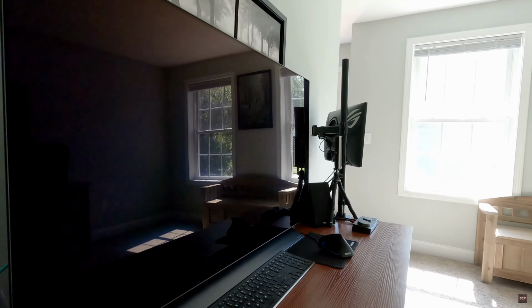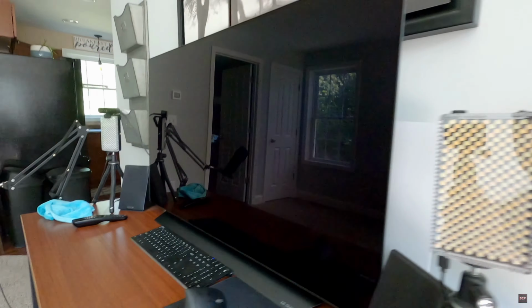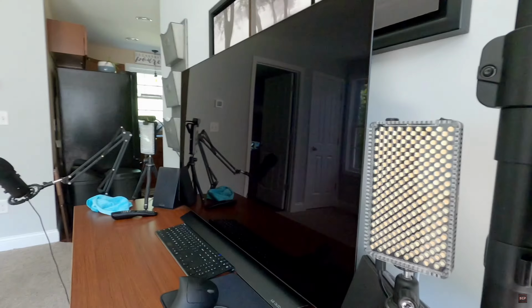A word of caution though: the C1, while generally capable of fighting off most instances of glare, is probably not a great fit for a sun-soaked living room. If you have a lot of continuous ambient light, a super bright LED is probably a better choice for you. But for nighttime viewing, nothing beats a self-emissive OLED like the LG C1.